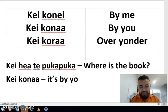you. So say I ask my son, kei hea te puka puka, and it's sitting right next to him. I could simply answer my own question to him and say, kei kōna te puka puka. So obviously, if I'm saying kei kōna because it's near him, if he's going to respond to me because it's near him, he would say kei kōnei. So my response is kei kōna. His response would be kei kōnei. Have a think about that because it might take a little bit to get your head around.